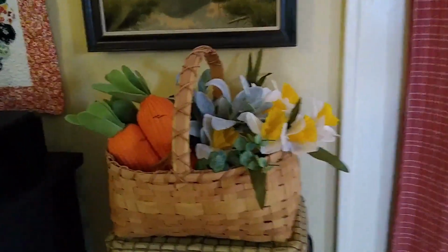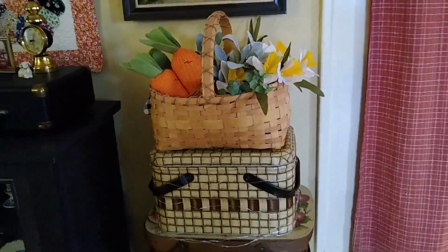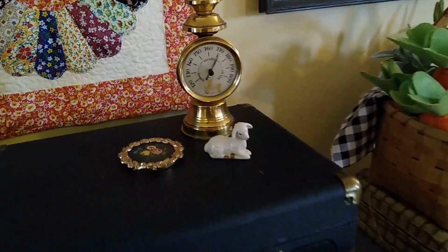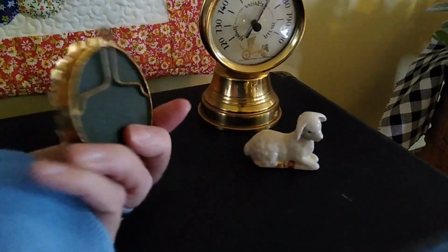I just have some faux flowers and carrots in a basket that my late mother made. Set on more of my collectibles. And that is a little metal Victorian frame. My husband collects miniatures.